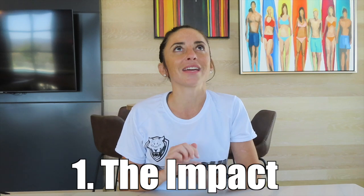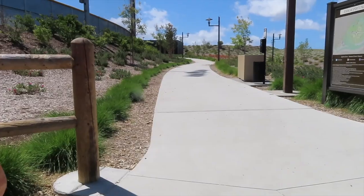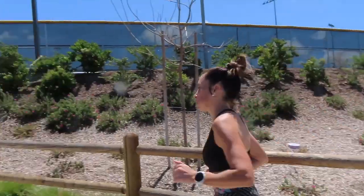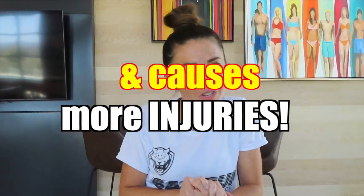The number 1 con is the impact, and the fact that this repetitive impact can make you more likely to get overuse injuries. When you're pounding the pavement over and over, there is not much give in that pavement, and if you have muscle imbalances, you are more likely to feel them. Overall it just wears on you more.